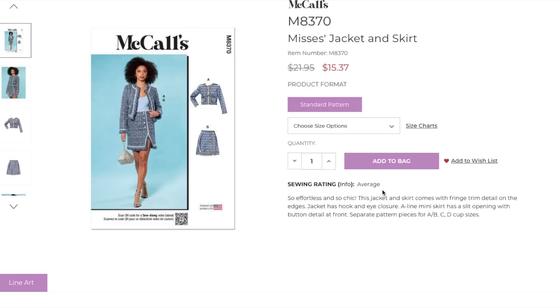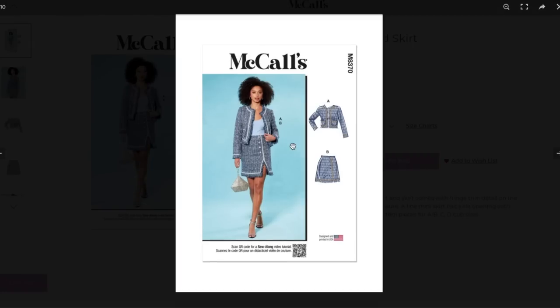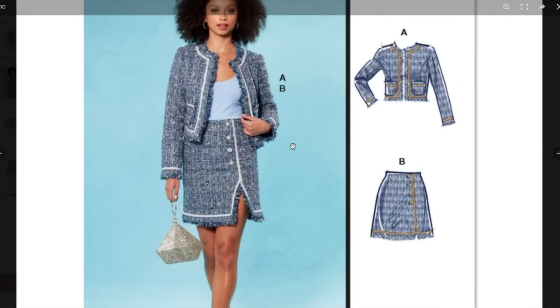But this jacket and skirt comes with fringe trim detail on the edges. Jacket has hook and eye closure. A-line mini skirt has slit opening with button front detail. Separate pattern pieces for A, B, C, and D cups, which I know you guys love that. So if you need a cute little cropped jacket and you have a fuller bust as compared to the rest of your body measurements, this is for you. Yay.